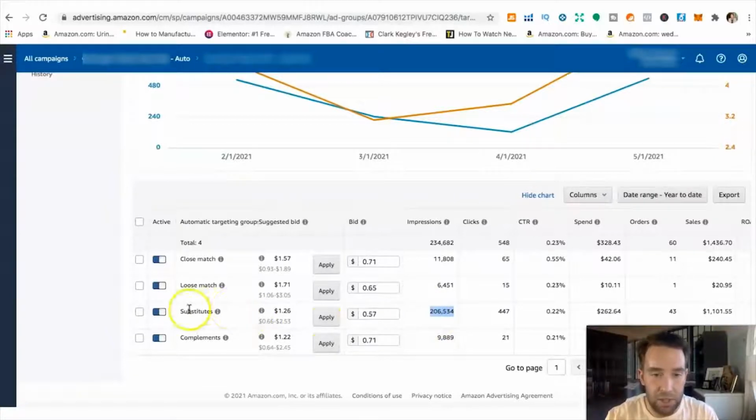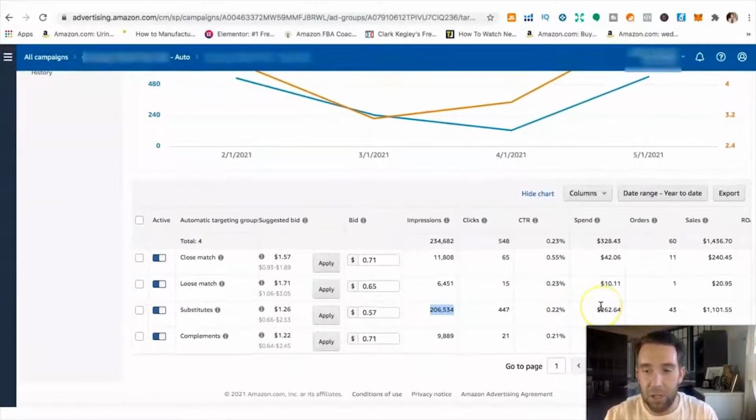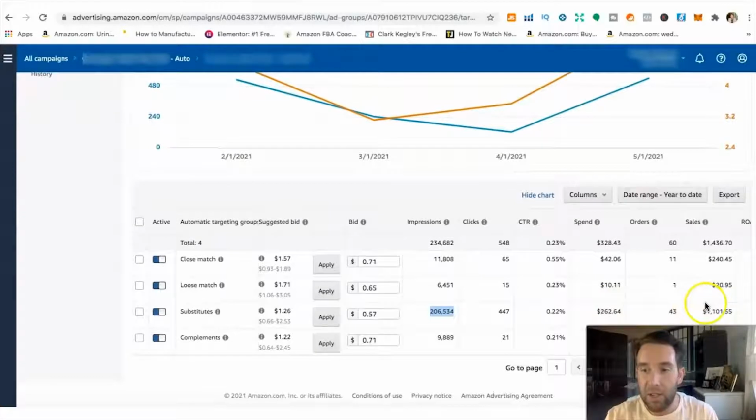Now the next one, 206,000 impressions for substitutes, 447 clicks, 0.22 click-through rate. My spend was $262. My sales was $1,100. So here, this one is actually working. I'm not too worried about this one. I would let this one continue to go.